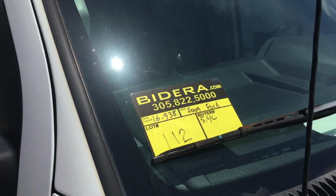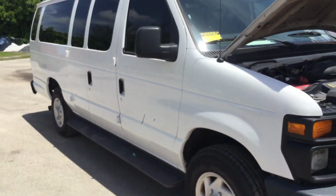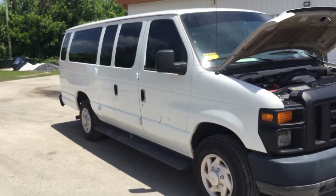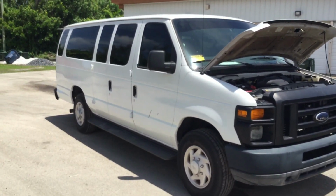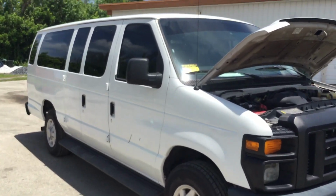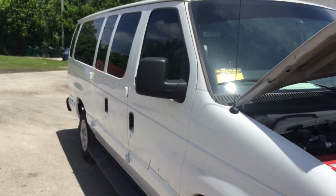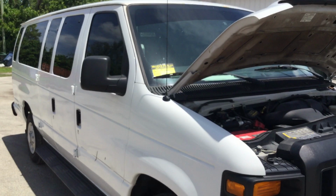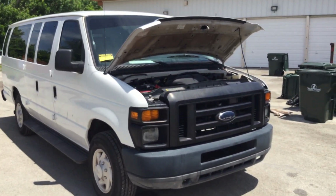Lot number 112 is a 2009 Ford E-350 15 passenger van. This one has very low miles, only 16,000 original miles. This one came from the police department. It was part of the Police Explorer program. It only has 16,000 original miles.